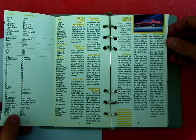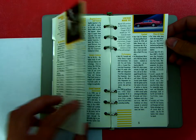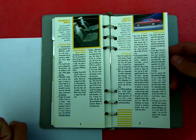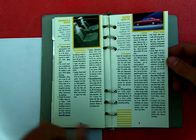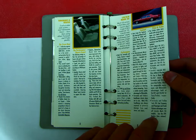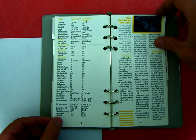Competitor, Lincoln Mark 6 or 7, Mark 7. Wow. That again, that's reaching up there. Although the Toronado and Trofeo were pretty well appointed cars, so I guess it's not too out of line to compare it with the Mark 7. But also, that's a rear-wheel drive car, though.